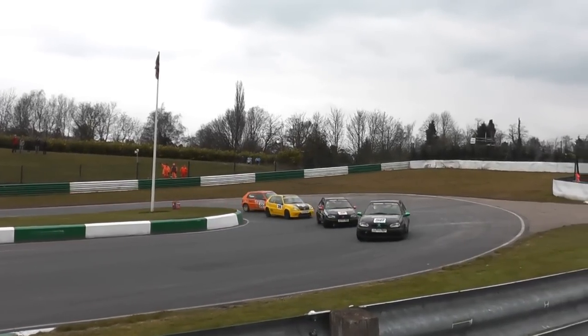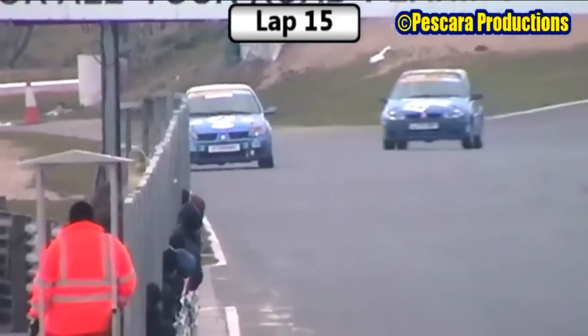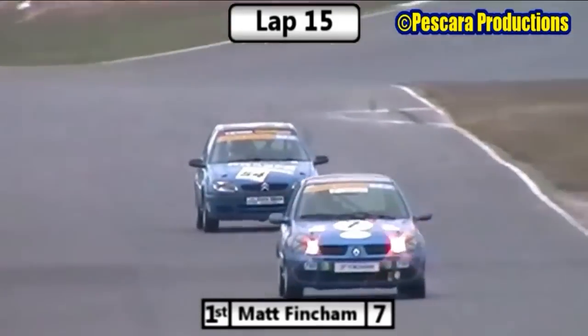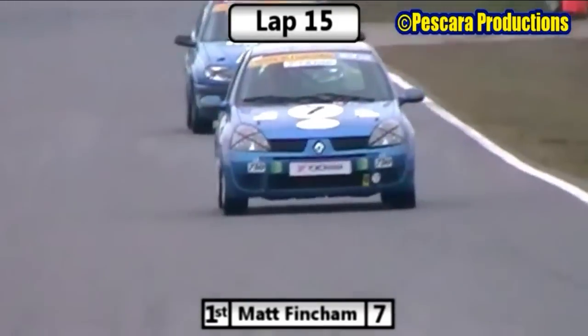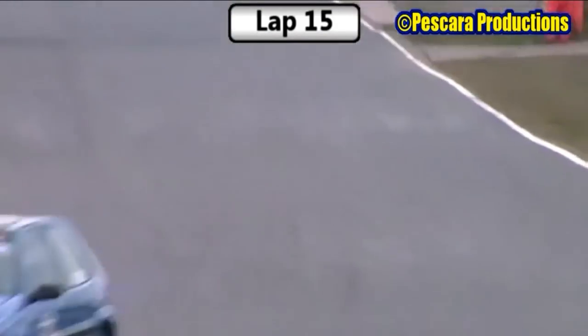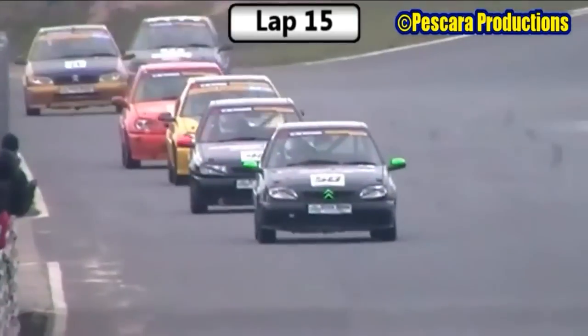What about the battle for third? Well, the Deegans still in front of Tibbs and Farndon, and it's Shane ahead of Lee. But Lee Deegan, what a race this has been from him. His first ever circuit race, but it's Matt Fincham to win with flashing his lights behind him. It's Tom Bell that wins the first round of the Stock Hatch Championship. Second now goes to Rob Drake, but he's much further behind. Best part of 8 seconds there.